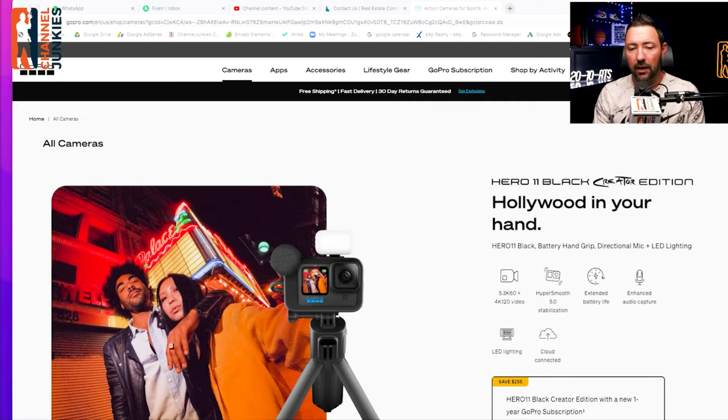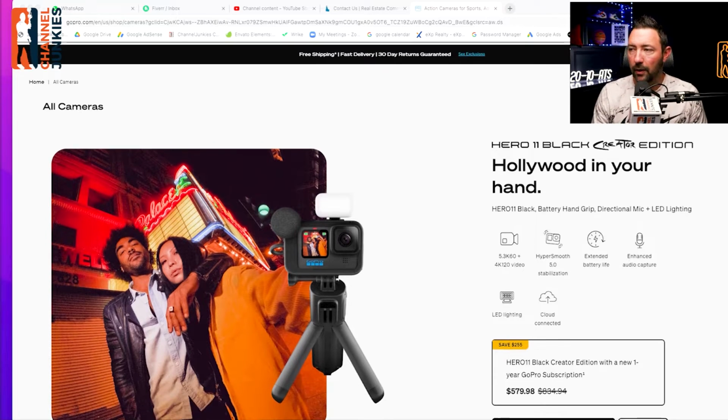But I want to talk about something that just came out. This right here is the newest camera for GoPro. Now, it looks amazing. You got the GoPro Hero 11 Black Creator Edition. So this is the ultimate for vlogging. It comes with the media mod kit.